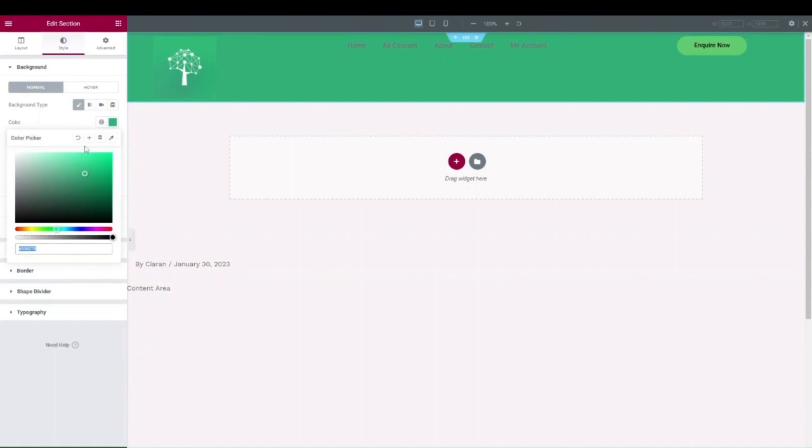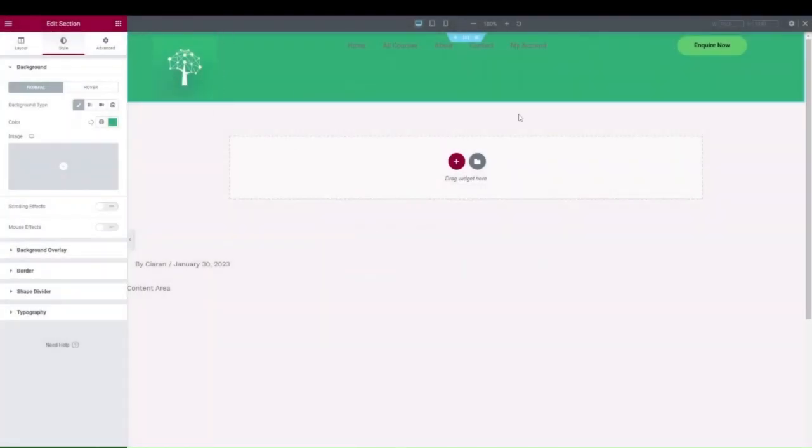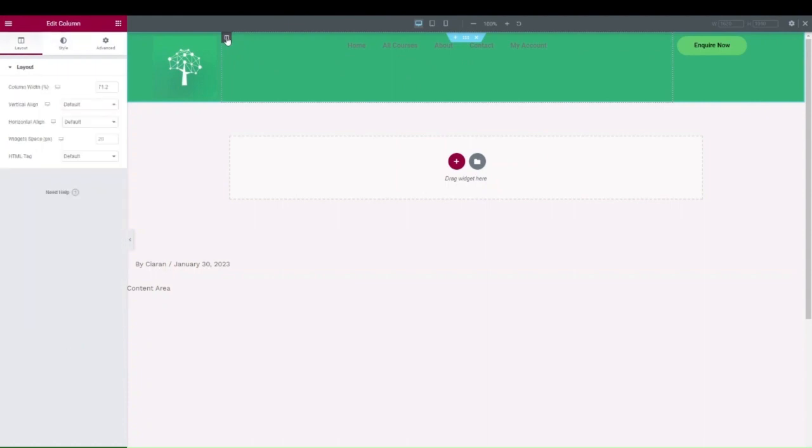And then once you have that color, what you can do is you can also add it and create it as a new global color. We'll call it logo green. That's the green that's in the logo. And now we've got the background to match the logo, basically. So the logo is kind of in its own space. The next thing I want to do is align this content and align the button content to the middle. So I'm going to go into the column settings, and where it says vertical alignment, default is at the top, but I'm going to set it to middle. And now that's been brought to the middle, so it's not so close to the top. And I'm going to do the same with this column. And then change the vertical alignment to middle.